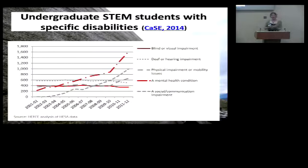So if we focus in and look at the data for STEM disciplines, we can get a clearer idea about the types of issues we're likely to be faced with when we're thinking about accessible fieldwork. What's not on this list is dyslexia, and around 50% of students that self-declare a disability will have dyslexia somewhere in that mix.